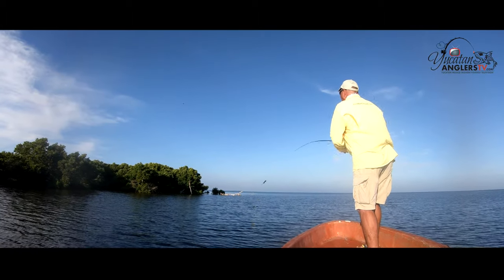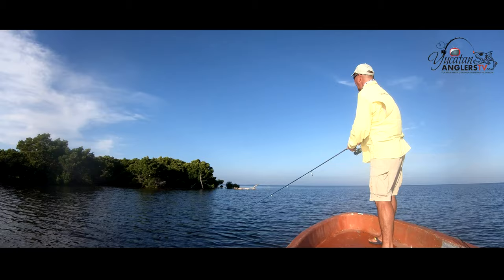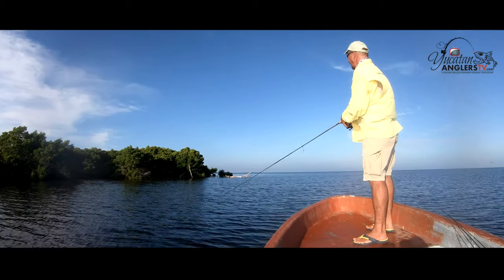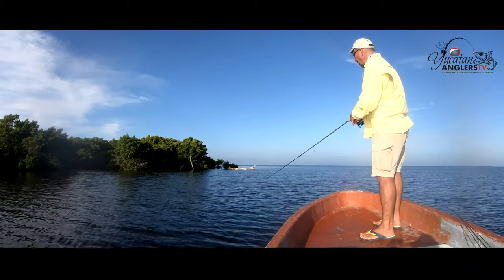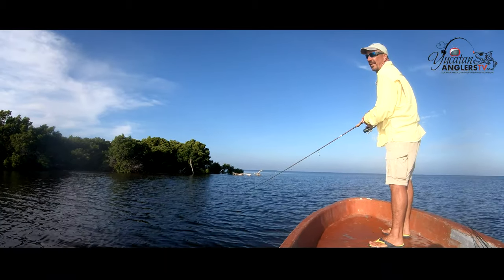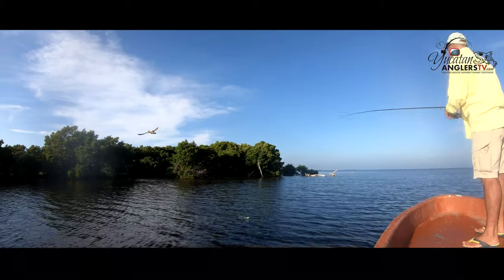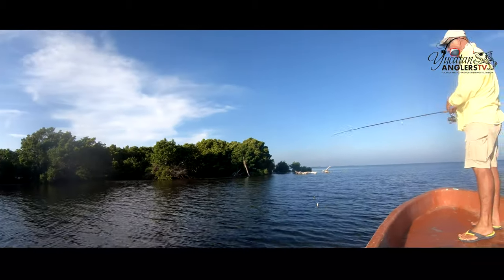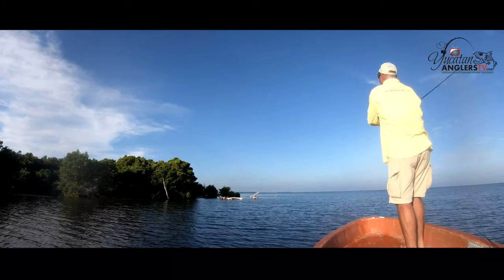Well, we are looking for the fish here in San Felipe, Yucatan, just on the outside of the mangroves in these shallow grass flats that go out for probably half a mile or so and only into 3 feet of water. We've seen a few small rolling tarpon and some snook, almost had a nice blow up there, but no catch yet.